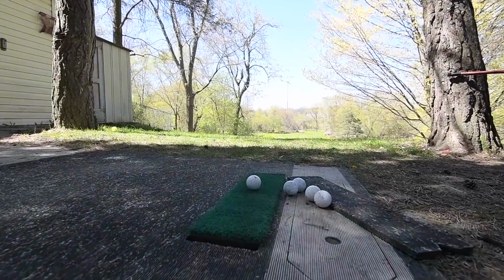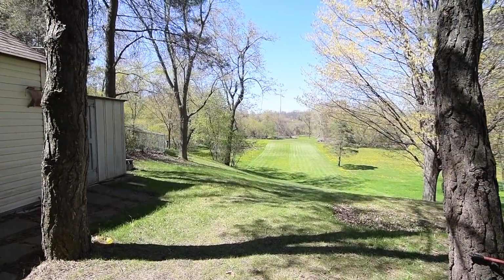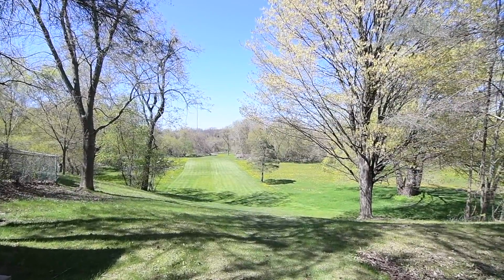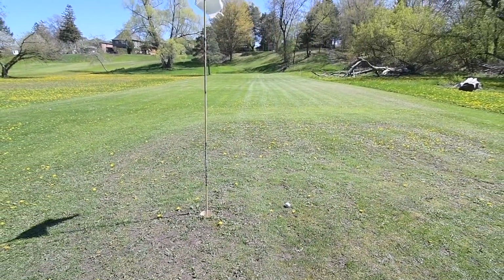The rear of the property is very open and has lots of space for volleyball, badminton, tennis, or perhaps a basketball court, or if you're an avid golfer, then enjoy the existing backyard golf green to keep perfecting your swing. And since putting skills are also important, maybe consider a putting green as well.